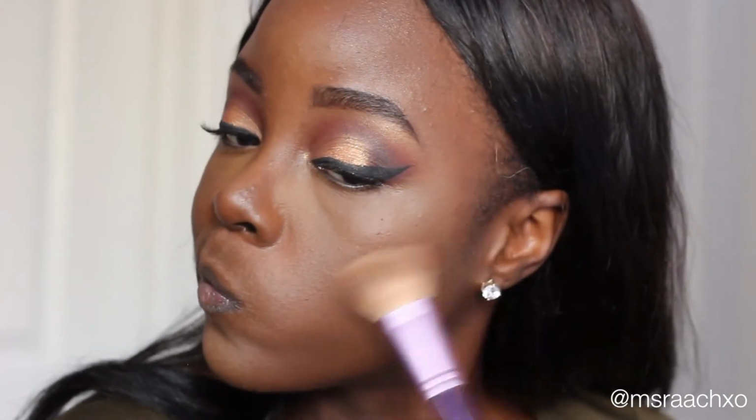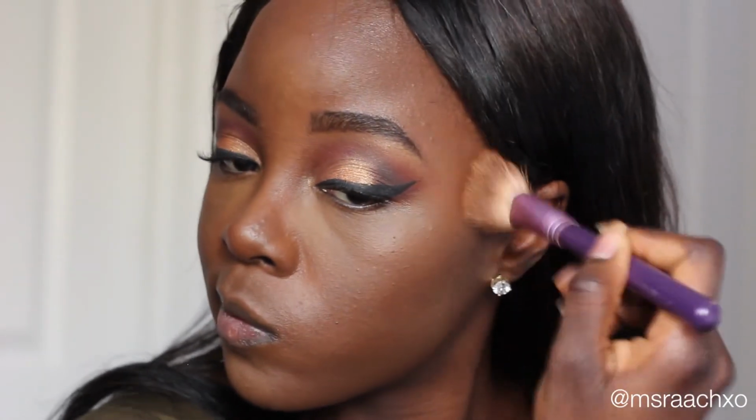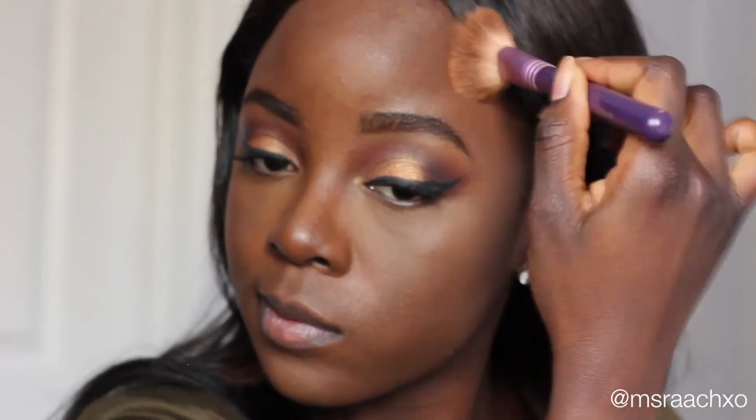And as you guys know, blending ain't no joke. And neither are my edges. Don't mind my hair. That's why I had a headband on previously. I just did not lay my edges. They were just there, literally under this wig.